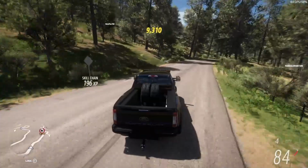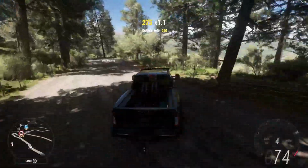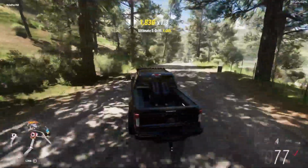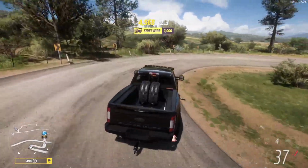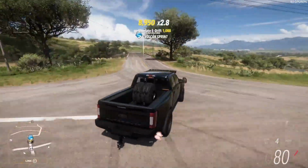Now, really, the final thing to do with this truck would be to take it online and race it online, but I'm not going to subject myself to that torture. So instead, I'm just going to do a top speed run on the freeway and see how fast we can get this thing going. This thing drifts uncharacteristically well.